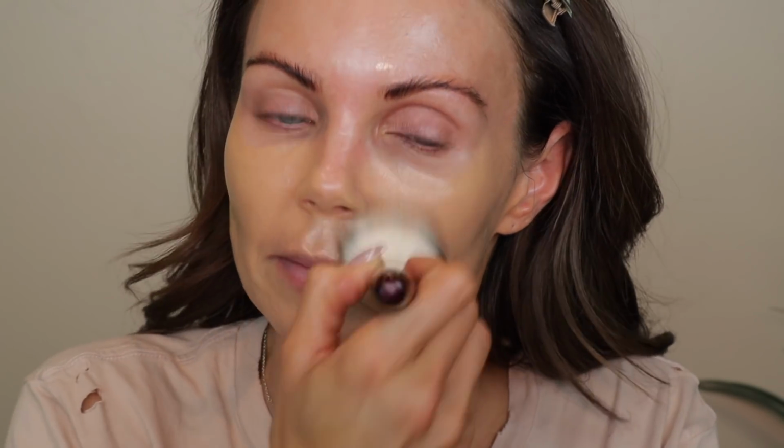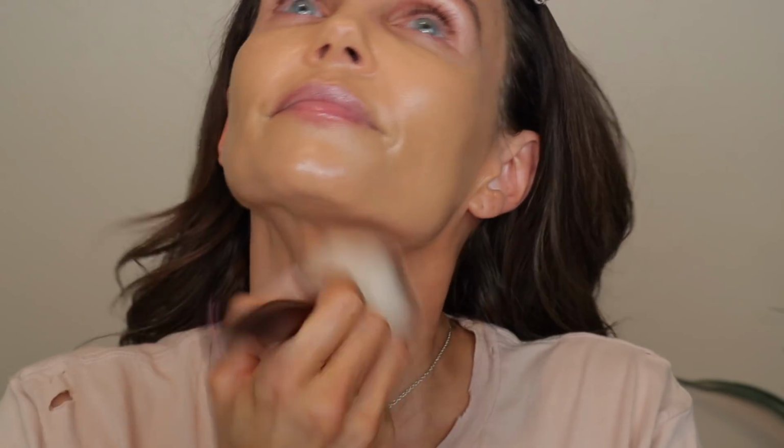Kind of spreading it all over. It feels a little bit thicker of a formula. And I don't smell anything. It's a luxuriously clean skincare infused serum foundation with buildable light to medium coverage in an array of shades.